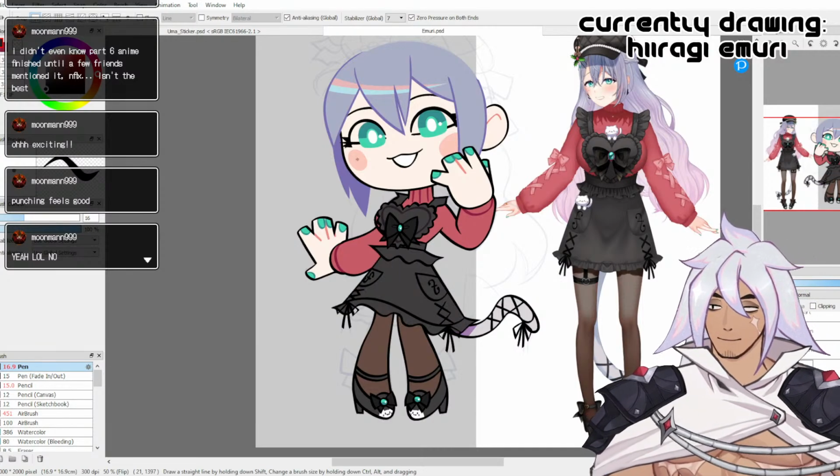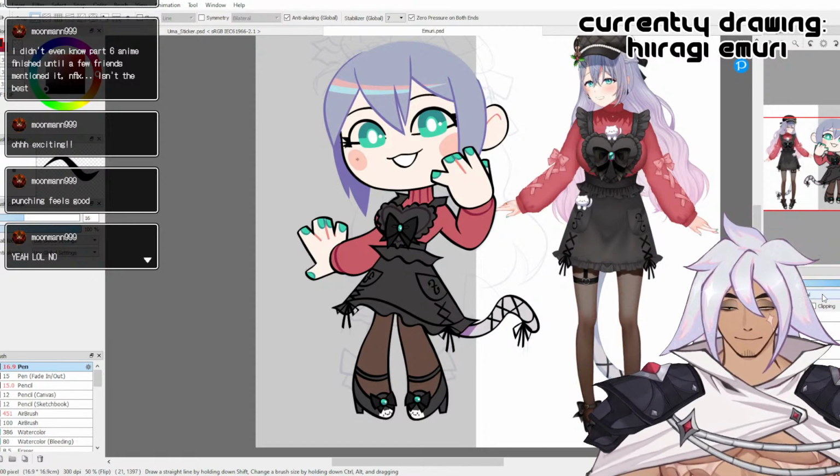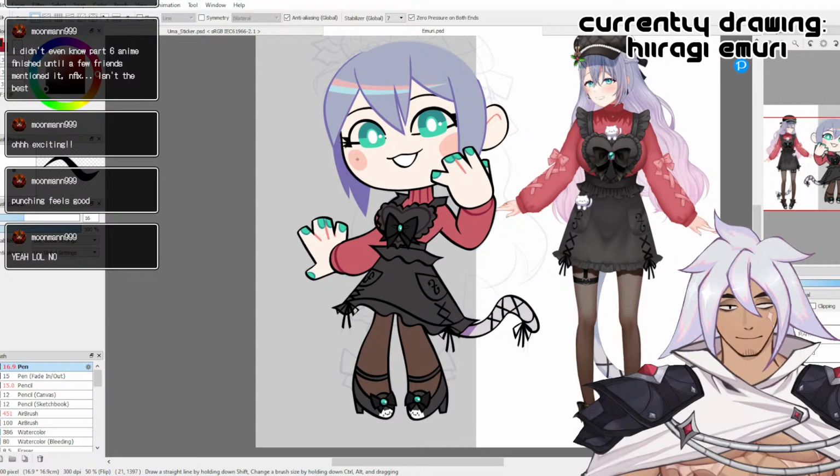Skirt. Then probably do the ribbons next. So, little ankle ones.